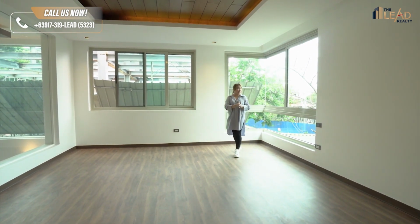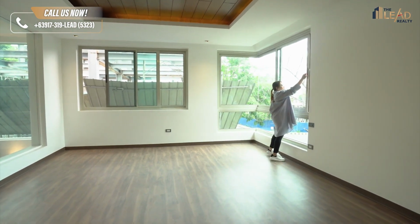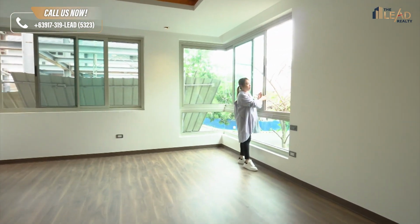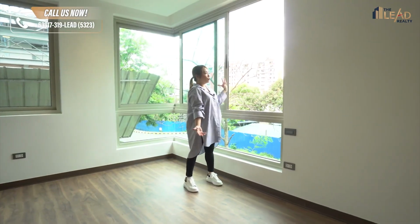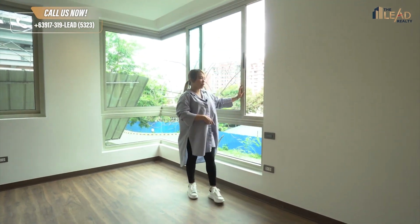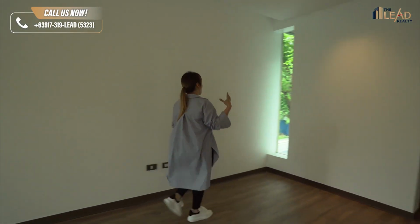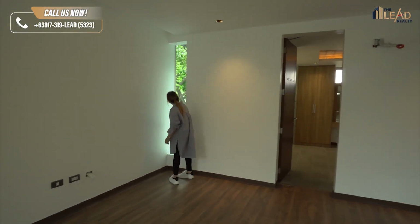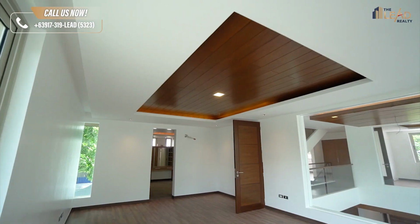Ang dami, ang ganda. So, alam mo yun, pwede mo siyang i-open para may natural air ka. And then, morning sun view din pala to. When you wake up, and then yung morning sun greets you, ang ganda, diba? And it's a lucky feng shui as well. So, aside from those huge windows, you also have a floor-to-ceiling glass window right here. So, additional lighting din siya.